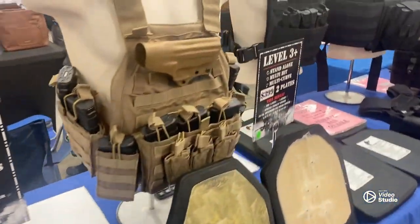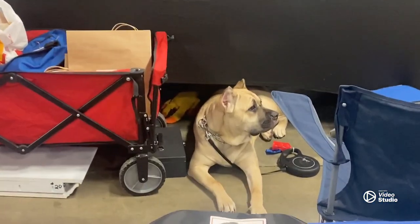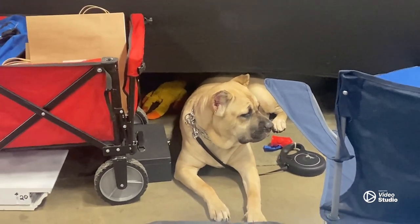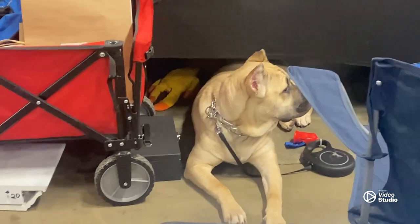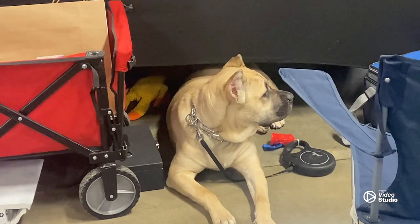I'll come over here on this side for my dog people, man. Look at them. They're chilling, man. That's a beautiful dog there, man. I'm not sure what he is. It looks kind of like a bully, man, on the XL side.